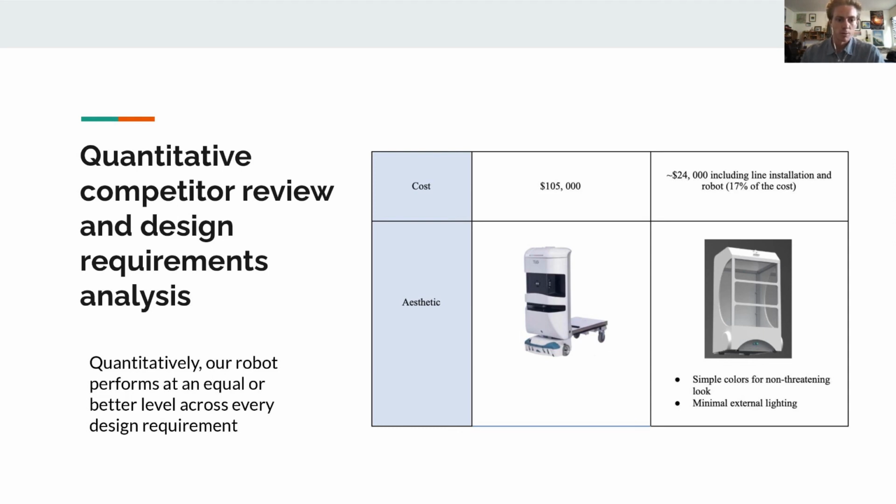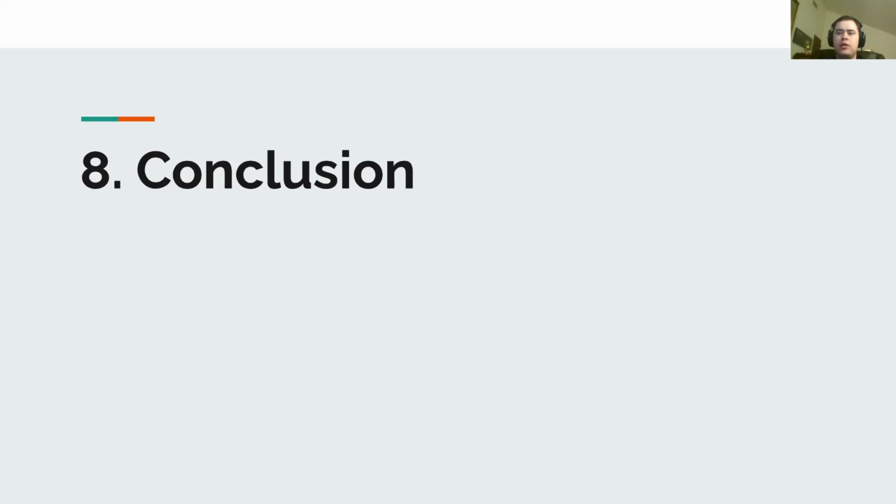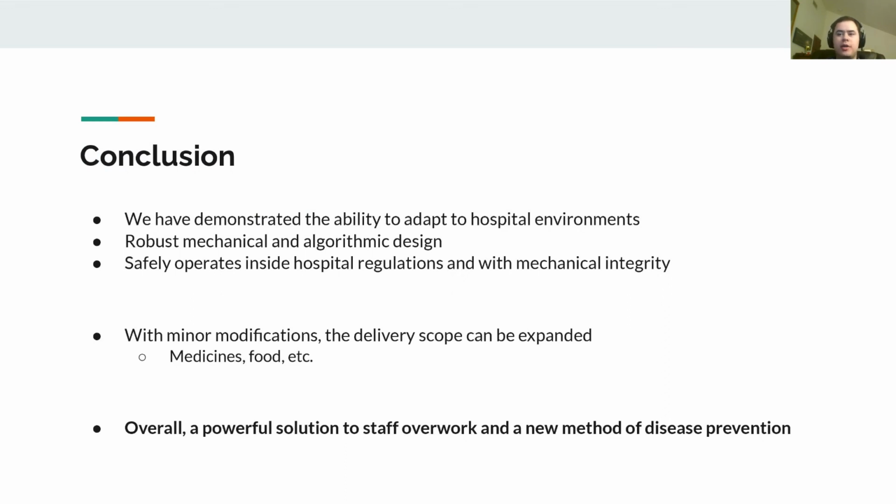And so quantitatively, our robot kind of performs at an equal or better level across almost all of our design requirements. And so we're really happy with this, and we think it's a great way to sort of assess what we've achieved. In conclusion, we've demonstrated the ability of our robot to adapt to hospital environments with its robust mechanical and algorithmic design. It safely operates inside hospital regulations and with mechanical integrity. With even minor modifications, our delivery scope can be expanded to medicines, foods, and other materials in the hospital. And overall, we've provided a powerful solution to staff overworking and a new method to help prevent diseases in hospitals.